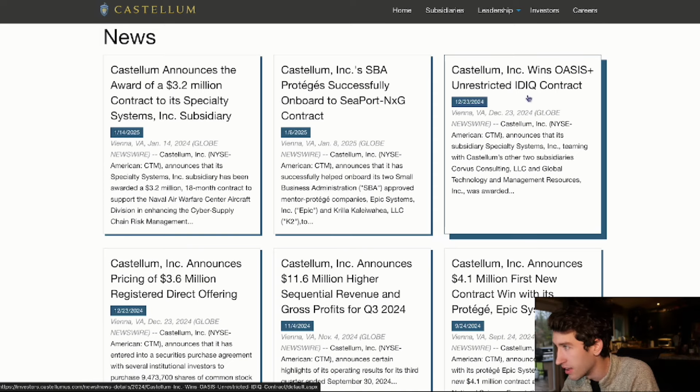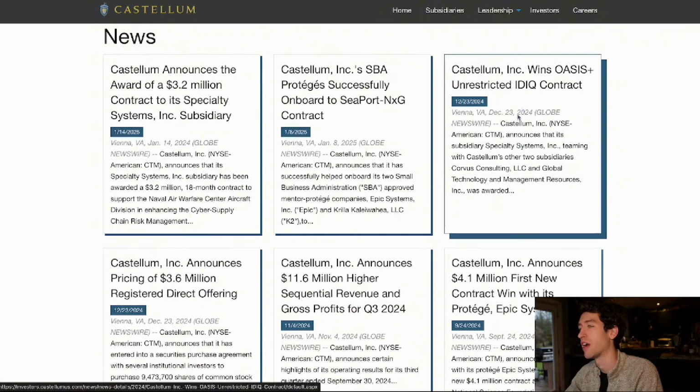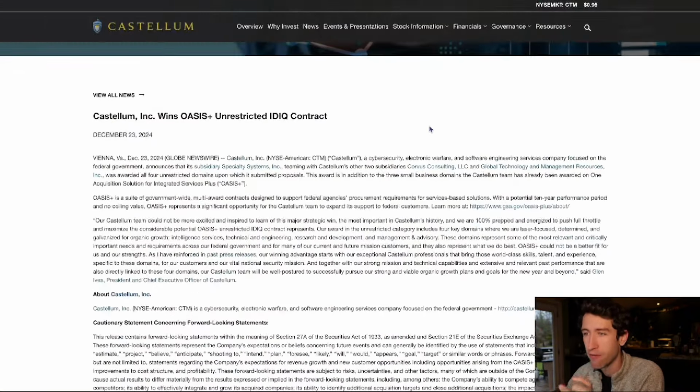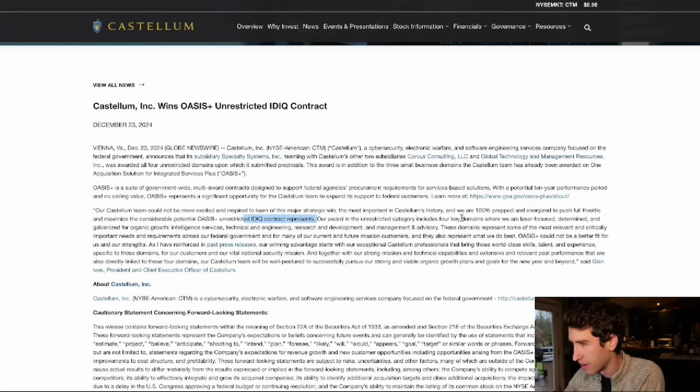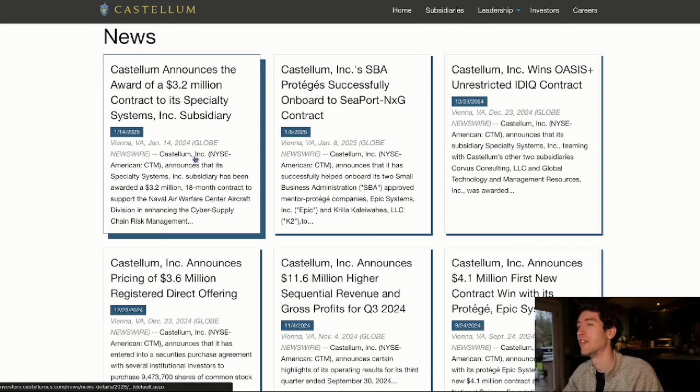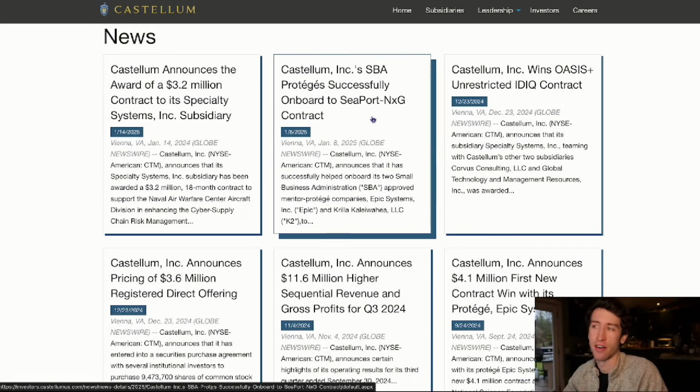They got this unrestricted IDIQ contract, which is basically on demand for the government. I think they already were awarded one acquisition solution through this. It says unrestricted contract represents, I think it's 10 years of on demand essentially to support federal customers. So it's kind of like Upwork, okay? But in the government sense. And they're like, hey, we can help you with anything, and we're here as long as you pay us.